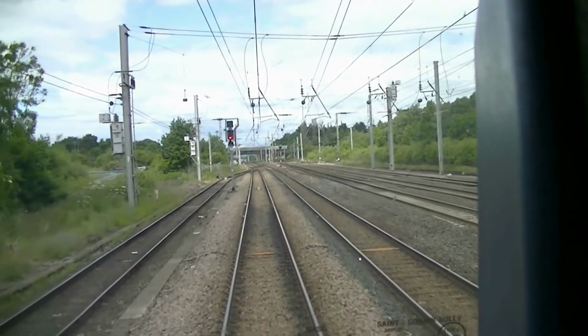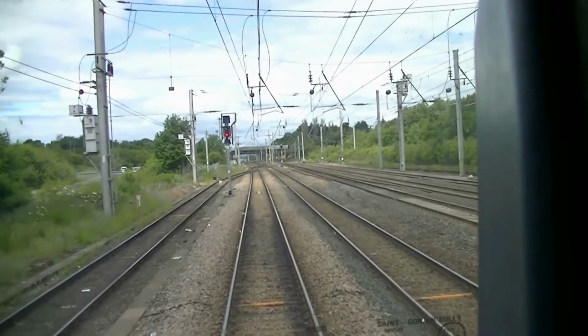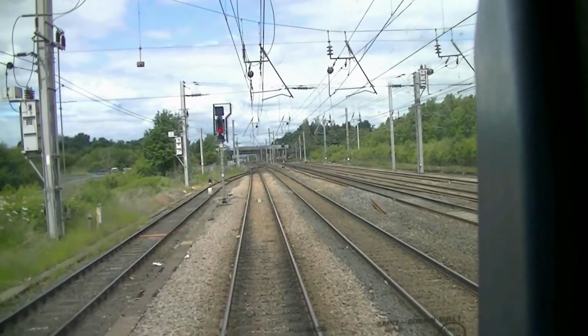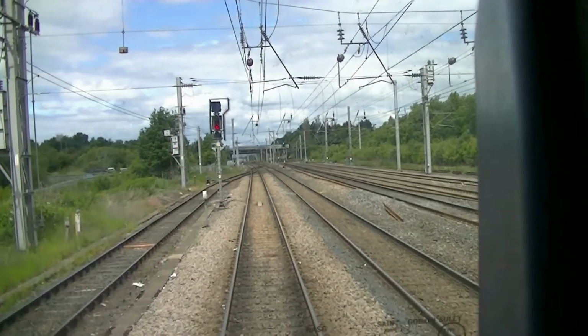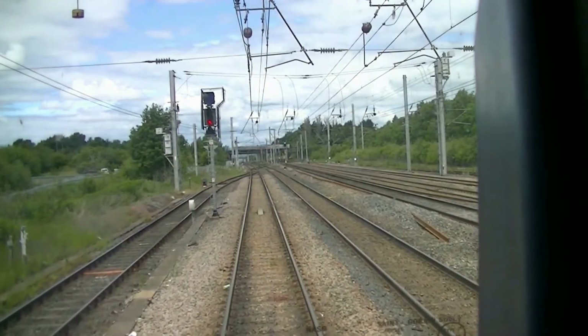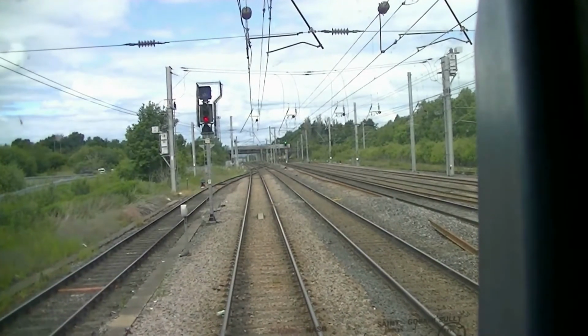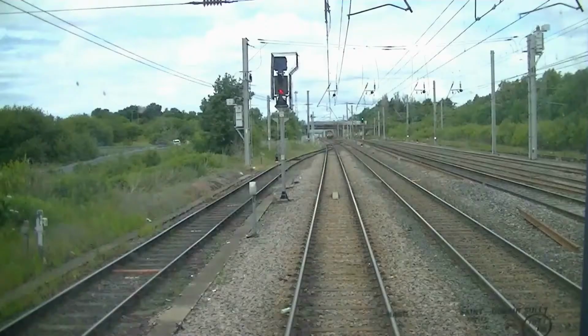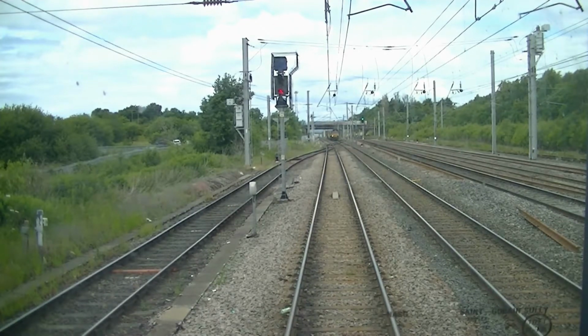The signalman has to get permission from the supervisor in the yard to allow him to give me the signal. So it looks like it's a bit of a wait at the moment. Still waiting to get in, and I think the main reason is because there's one coming out of the yard, and as he comes out, it means I can't get in. So I'll just be reading the newspaper at the moment.